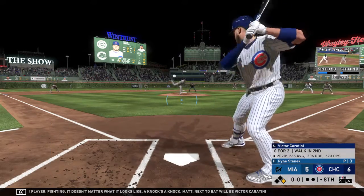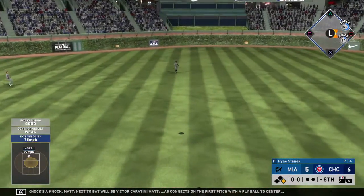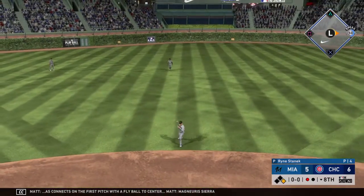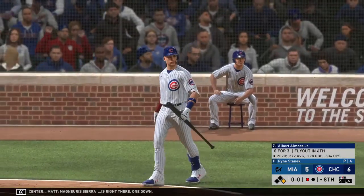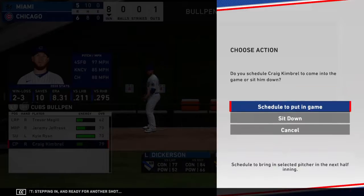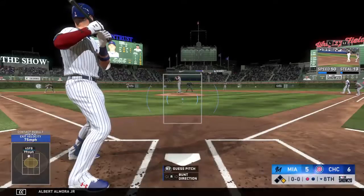Next to bat will be Victor Caratini as he connects on the first pitch with a fly ball to center. Sierra is right there, 1 down. The center fielder. Stepping in at number 5, ready for another shot, Albert Almora. He could really use a knock here. 0 for 3 in the game so far.